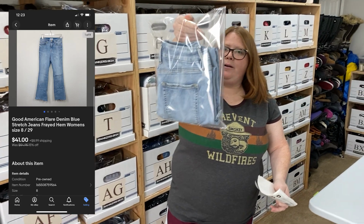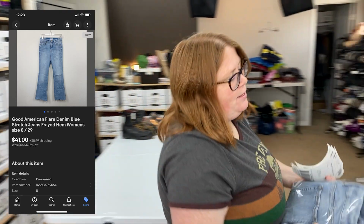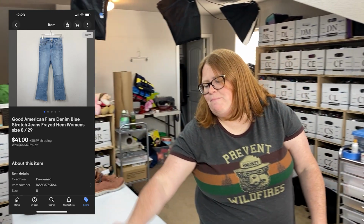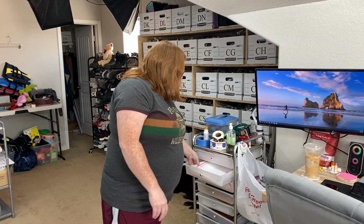This is Good American jeans. I got these at the Goodwill Bins up in Denver when I was up with Kristen and Jimmy. This was part of our little challenge, and this is the thing that I showed as the best thing I found in the first hour for the challenge. They sold for $41 plus shipping. I had $1.37 into them, so a good flip. But definitely not as good as Kristen. She sold her hobo bag for, I think, 100 something. Dang, good job, Kristen. In like the first month.